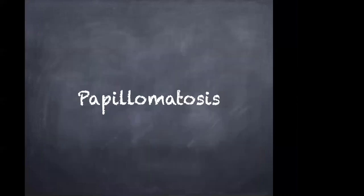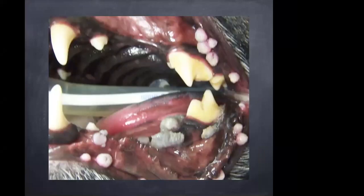So we are almost done, guys. Papillomatosis. I think we've all seen it. It can be kind of gross. This is a papovavirus, and it is considered benign and self-limiting. It will generally self-resolve, although sometimes that can take months. It's usually weeks to months.